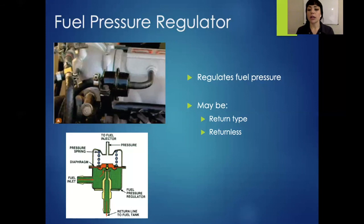A returnless system may also not be regulated at all. Instead, we may use computer controls to pulse the fuel pump, to pulse it to what pressure we want and regulate pressure by regulating motor speed, sorry. So hopefully that made sense. That is the last one, I promise.